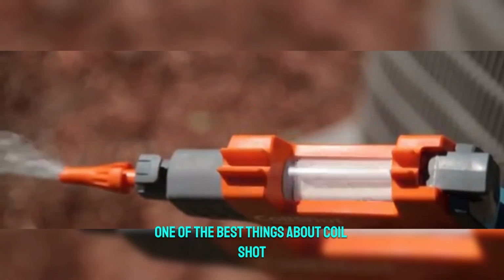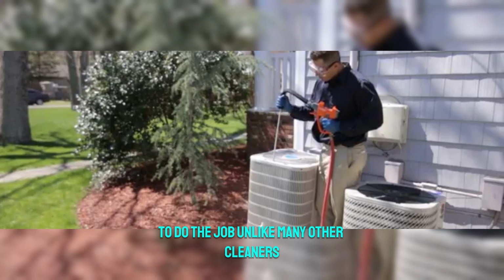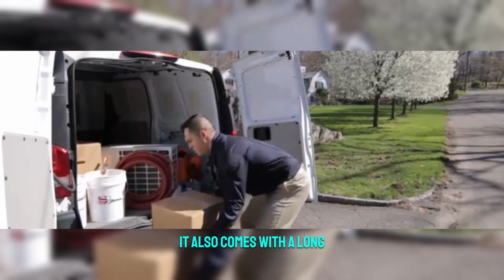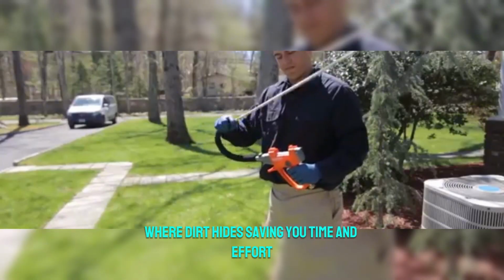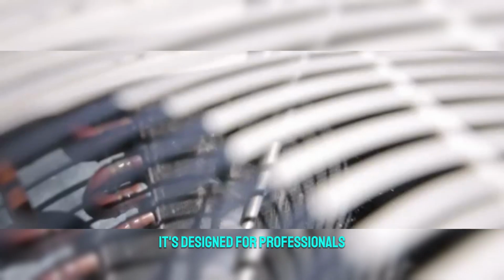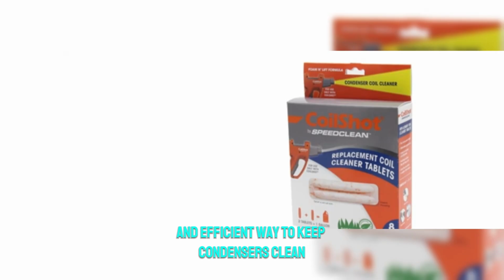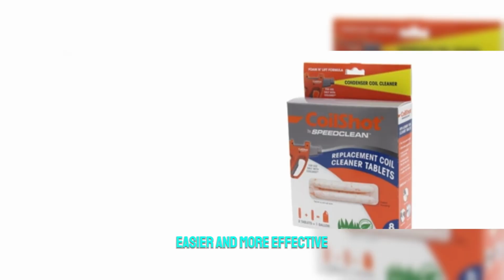One of the best things about Coil Shot is that it only needs one or two cleaning tablets to do the job, unlike many other cleaners that require lots of chemicals. It also comes with a long 91 centimeters nozzle that helps you reach tight or tricky spots where dirt hides, saving you time and effort. Though the price is $78,000, it's designed for professionals who want a reliable and efficient way to keep condensers clean and working well. With Coil Shot, maintenance becomes faster, easier, and more effective.